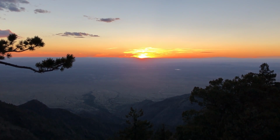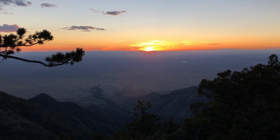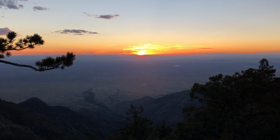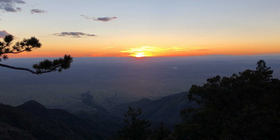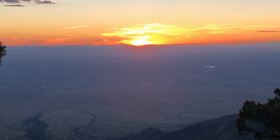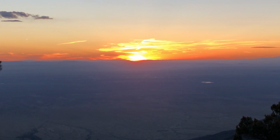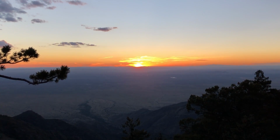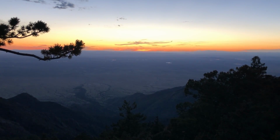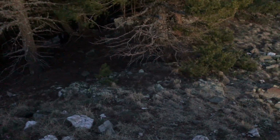So here we are on our final night here in the beautiful Manzano Mountains, and we are treated to one of the best sunsets that anyone could see, and that is just gorgeous. Absolutely beautiful. Just had a fantastic sunset. I'm gonna go ahead and head back into camp over here. Carlos is probably getting a fire going.